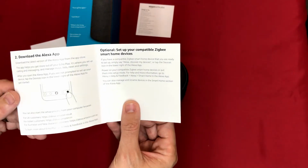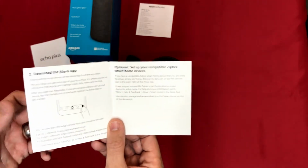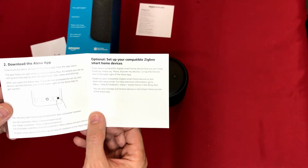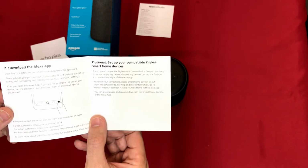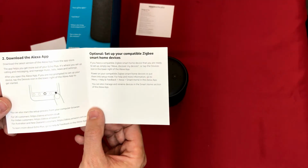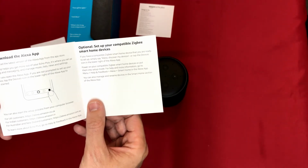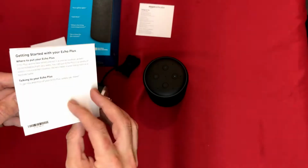Optional, set up your compatible Zigbee smart home device. I have a number of smart home appliances, so hopefully I'll be able to get these set up at some point as well. If you have a compatible Zigbee smart home device that you are ready to set up, simply say Alexa, discover my device, or tap the device's icon in the lower right of the Alexa app. Power on your compatible Zigbee smart home device or put it into setup mode. For help and more information, go to menu, help and feedback, Alexa smart home in the Alexa app. You can also manage and rename devices in the smart home section of the Alexa app.